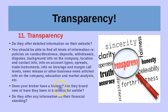Does your broker have a history? In other words, have they been in business for a while? And do they have any information on their financial standing and so on? This is what we mean by transparency. You're not going to find tons of information on a lot of broker sites, so beware of that. This is something that I look for when I want to deal with a broker.